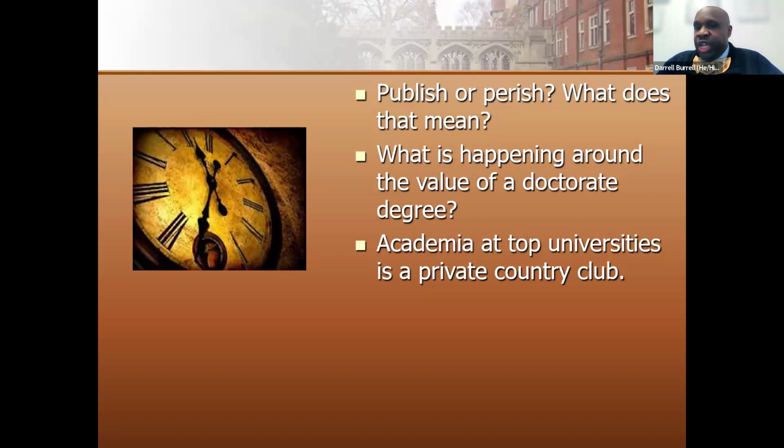So as a result, schools are putting pressure to make sure their adjuncts have a doctorate. And then the accreditation bodies are putting pressure to make sure that their adjuncts, or what they call scholarly academics, have scholarship. The other thing that's important to understand is top universities are like a private country club. Now, what do I mean by that? What that means is country club members let in people that look like them.